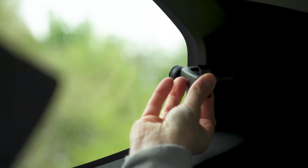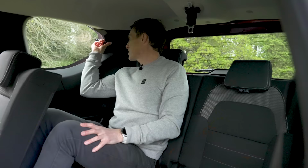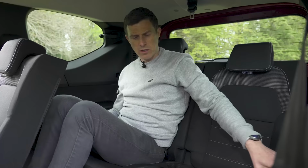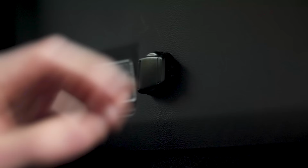And look at this. There's not many 7-seaters that I know have windows that you can actually open in the very, very back. There's some cup holders here as well. And under this armrest, there's actually a little bit of extra storage. Don't know why there isn't that over the other side, but there you go. You've got a 12 volt socket here, so you can charge some things. I'm actually really impressed. This is a very spacious, practical, good value car.